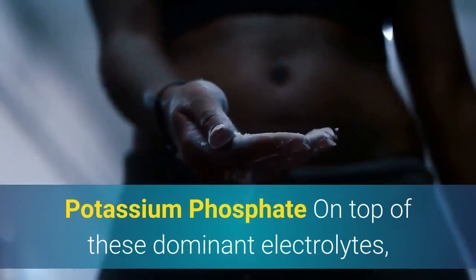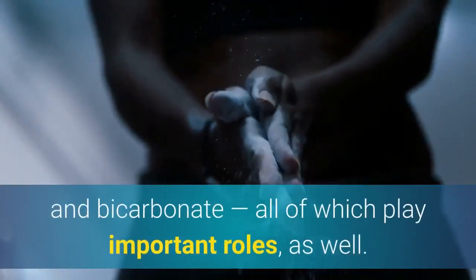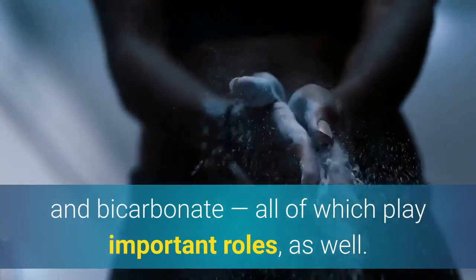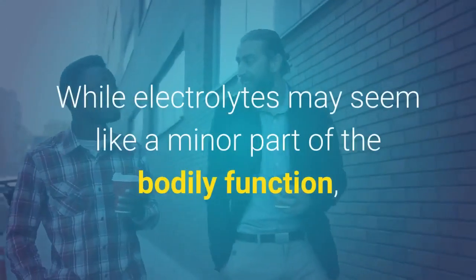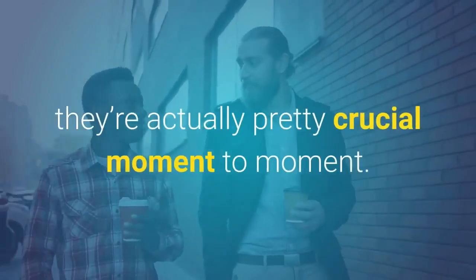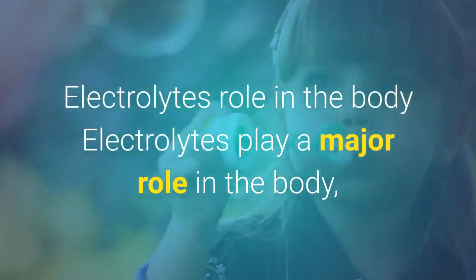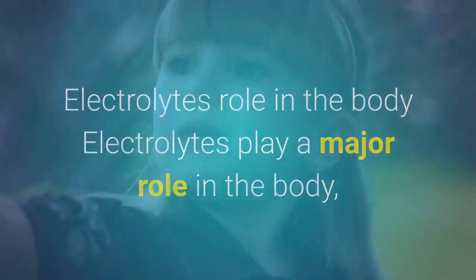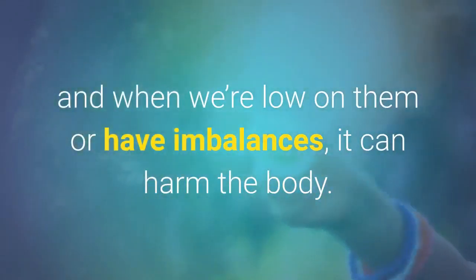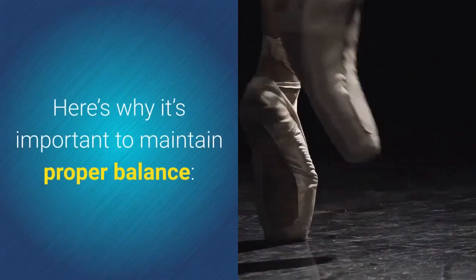On top of these dominant electrolytes, we also have magnesium, calcium, and bicarbonate, all of which play important roles as well. While electrolytes may seem like a minor part of bodily function, they're actually pretty crucial moment to moment. Electrolytes' role in the body. Electrolytes play a major role in the body, and when we're low on them or have imbalances, it can harm the body. Here's why it's important to maintain proper balance.